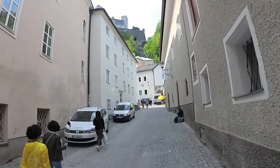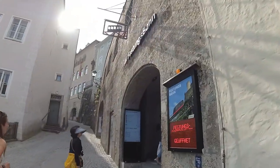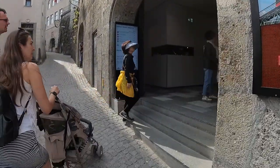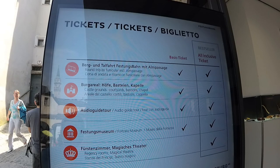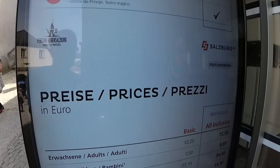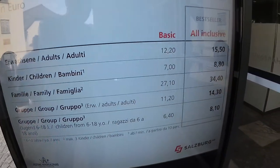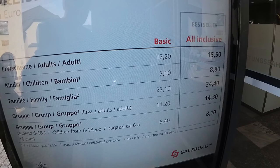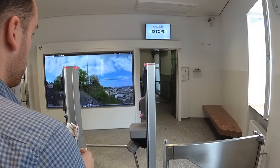It's a short walk and you'll see the funicular ticket office on the right-hand side. The ticket price includes the ride on the funicular as well as the admission to the fortress. You have a choice of a basic ticket or an all-inclusive ticket. The all-inclusive includes the Regency rooms and the Magic Theater. We chose the basic ticket, which is sort of like getting ice cream without the sprinkles, but it was still fine.